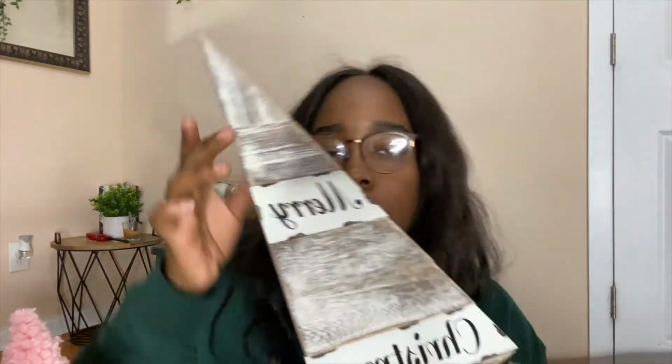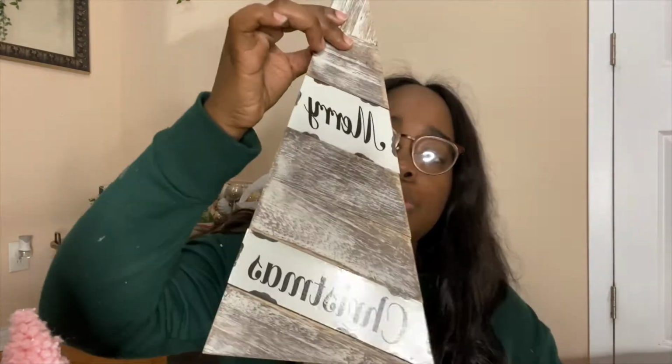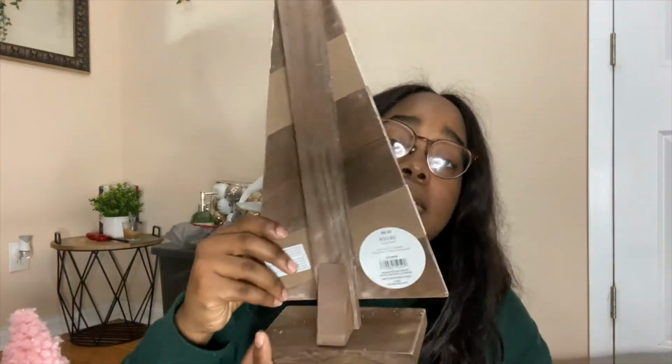Next one is this other tree that we got. I think we're gonna put it on our table. Our living room table, maybe. I'm not too sure where we're gonna put that, but I needed to get this. It's so cute. And that was like $6.88 for this. Mini white trees. So these items were all from Walmart. Thank God I was able to find them too.